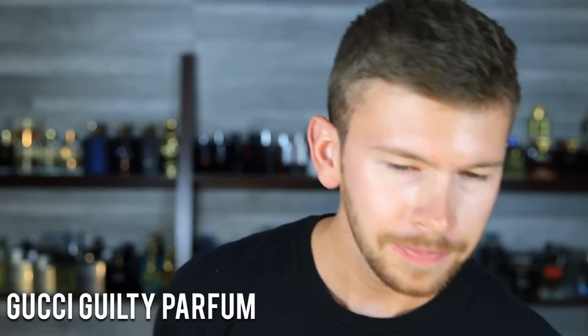You may think of something richer, but that's not really the case. It's not something that has a bunch of leather and woods and amber or something like that, right? Still very fresh, but it's a fresh scent with a nice little bit of depth and this citrusy sweet punch, which is very interesting.